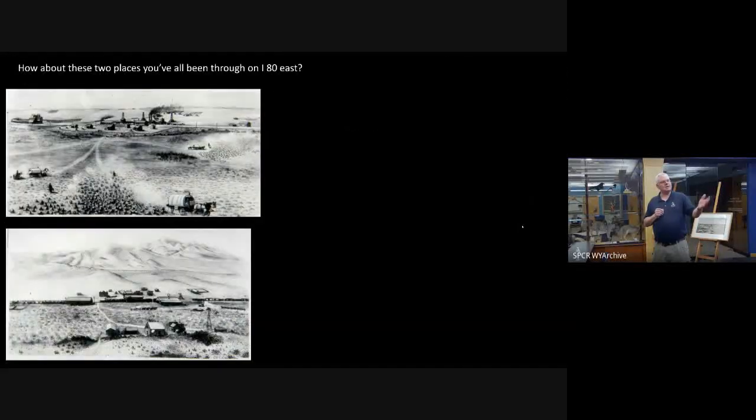Okay. And then he sketched these two that you all have been through. So why don't you tell me what those two are? They're actually, for you guys, I-80 West. I didn't correct it for my Pinedale. Is that Elk Mountain? No. Bosworth. These are good guesses. Go ahead and click. Wamsutter at the top and Wolcott on the bottom.